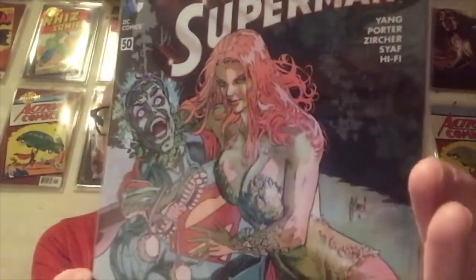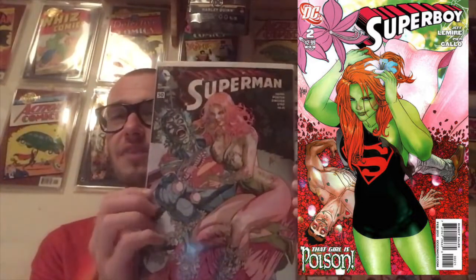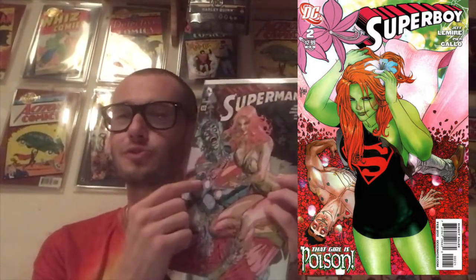I just love Ivy's face. I've actually got a Superboy variant back in 2009, I think it was, with this Ivy on the front, and she's sort of seduced Superboy, and she's wearing his black t-shirt with the S, and it's a gorgeous cover.